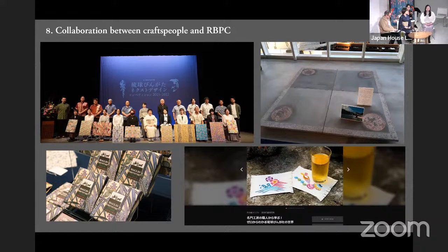Any designs or crafts that were developed by those craftspeople. Japanese companies aren't used to paying for those designs or the time spent on those designs and crafts. And therefore, I think it's important not to let the craftspeople take on those negotiations, but for us to take on the agent role to make sure that they are remunerated fairly.